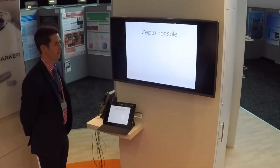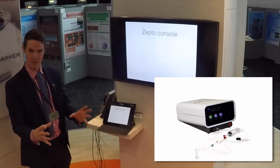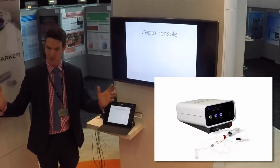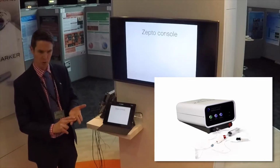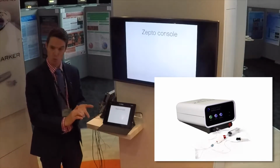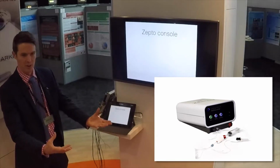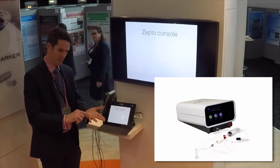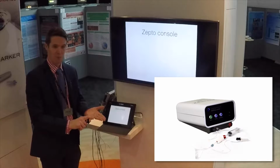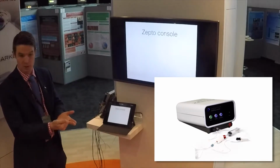Well, recently now there is the Zepto console. It's much smaller than a femtosecond laser. Obviously a femtosecond laser, you need a room, you need the air conditioning, you need the temperature control. If any of those are not working, then your femtosecond laser is not going to work and you can't deliver the planned surgery to your patient. With the Zepto console, it doesn't require that. All it requires is power to plug into the wall, which is simple. If you've got a universal power supply, then you can be assured that you can complete your surgery.